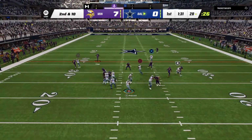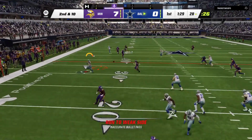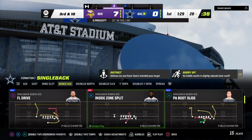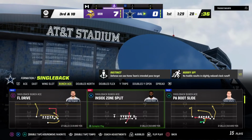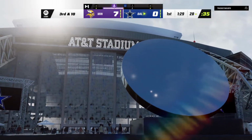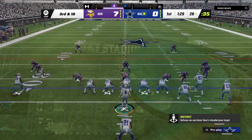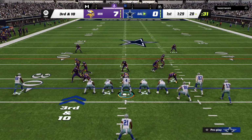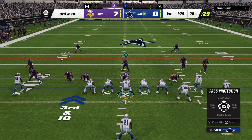To throw again on 2nd down, Prescott. And this throw a bit late as he couldn't reach back for it. That was not a real confident throw right there, and he's just 2 of 7 to start the game. Now he's going to have to find a groove with a big 3rd down coming up. Let's see if his confidence can increase. Now they face a 3rd and 10 after back-to-back incompletions.